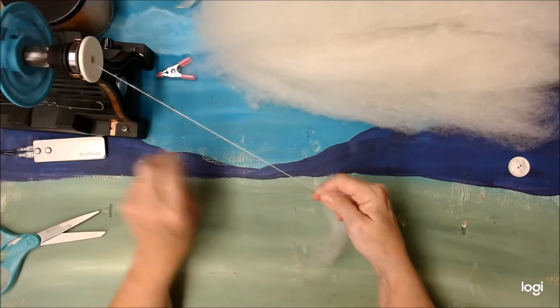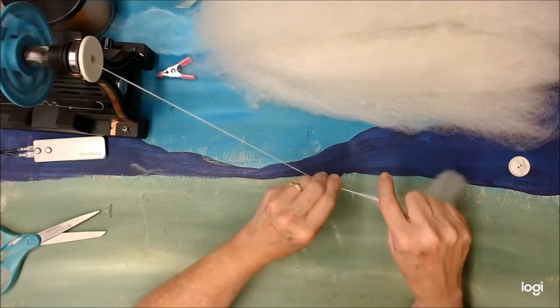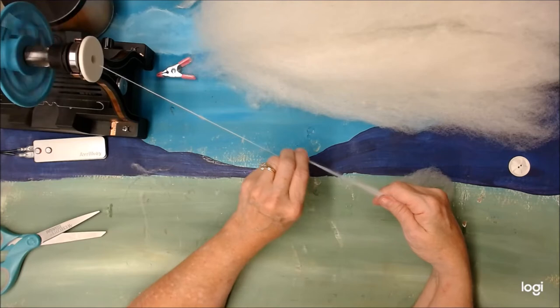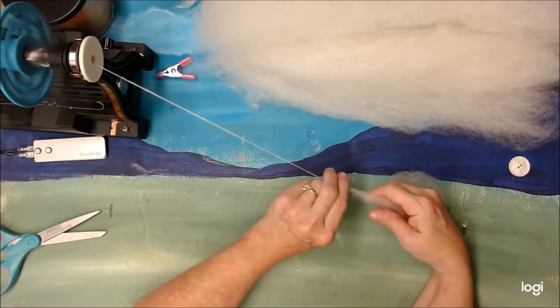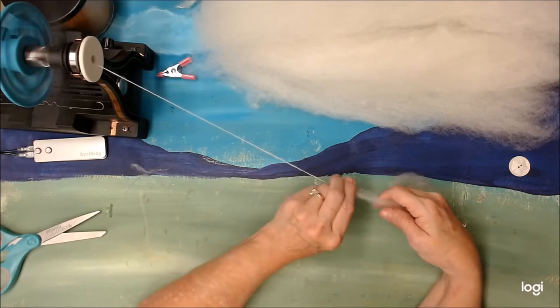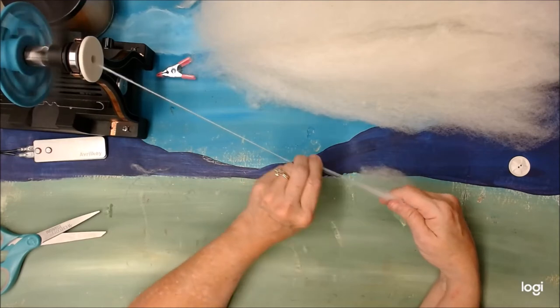One thing's for sure, this is not letting me pull slubs out as easily as that Romney did. That Romney, I could just pull slubs out all day long. My roving never broke, my string yarn never broke when I did that. But this one's not, which means it probably needs more twist.